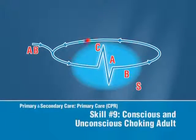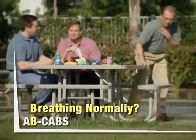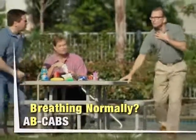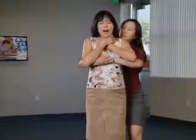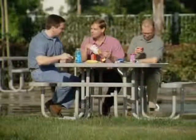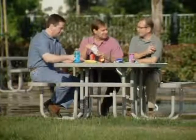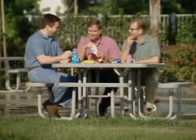In a primary assessment, you've learned how to apply the cycle of care to ask 2 initial questions when someone is in need of emergency assistance. Is the patient's airway open, and is he breathing normally? When a responsive and conscious patient is choking, they neither have an open airway nor are they breathing normally. A choking patient needs immediate help to restore breathing. In adults, the most common cause of choking is food.